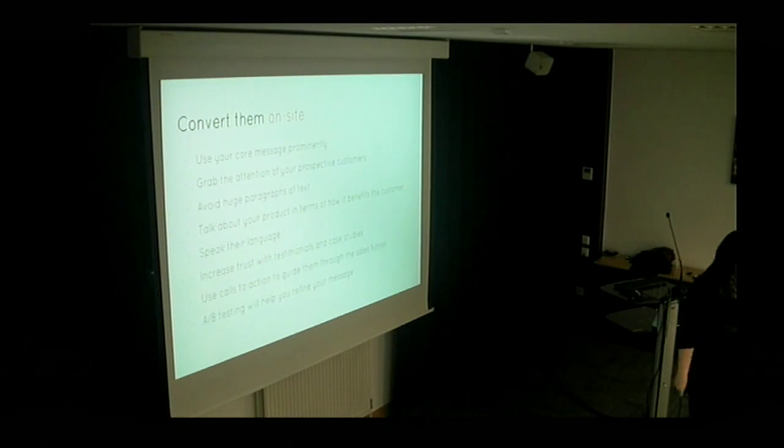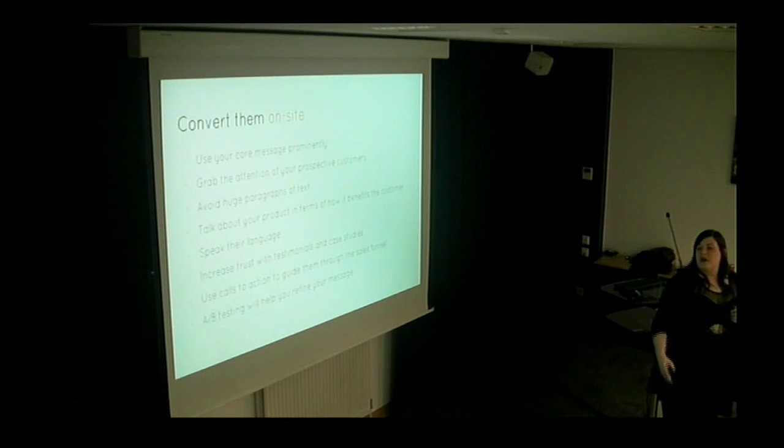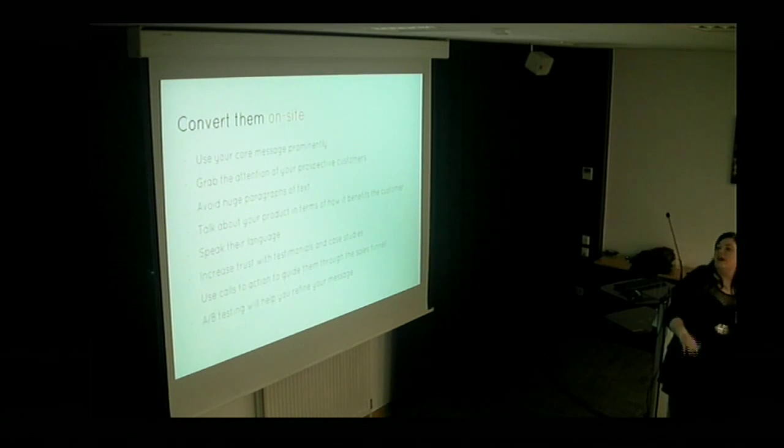And you can also use A/B testing in order to refine your message. There are really great services out there like Optimizely and VWO. You just have to put a little bit of code on your site and then you can create different landing pages, use different messaging, and very, very easily find out what's actually resonating with your customers.